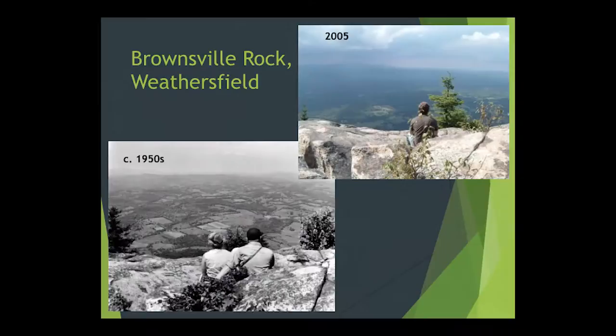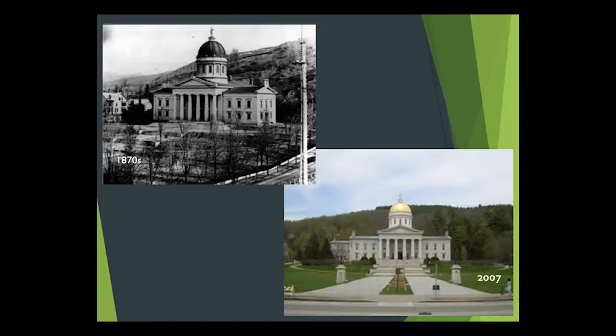And just another comparison, this is looking out in Brownsville, the scene from the 1950s. And then again, it's a little dark, a little hard to see, but it's all forested in that 2005 picture. And one more with our state capitol. You can see the difference of how it looked in the early 1870s.